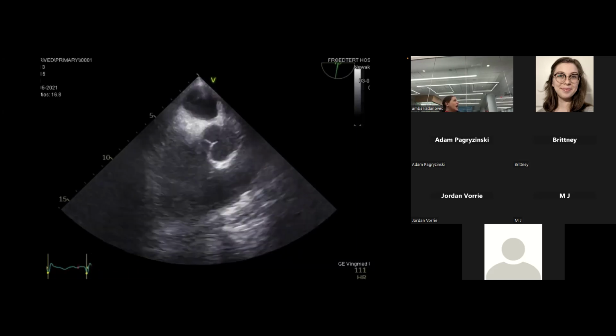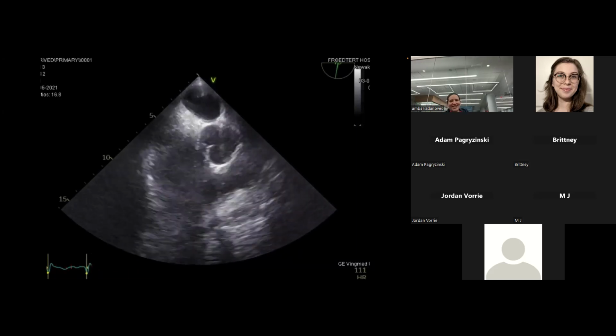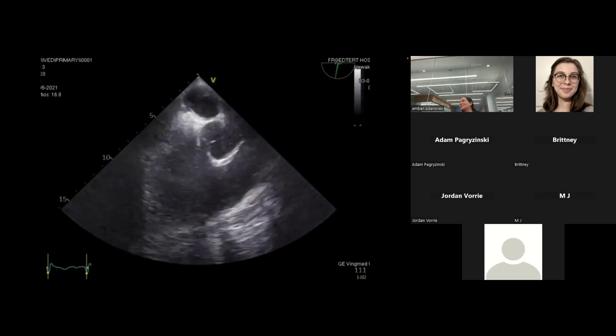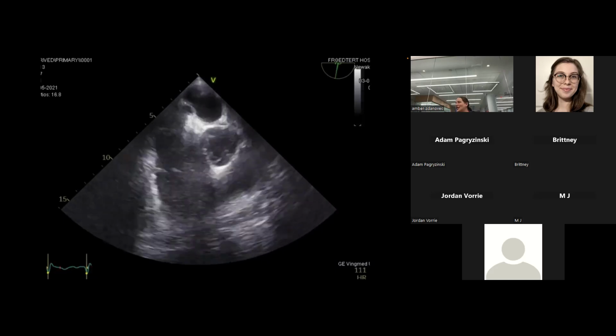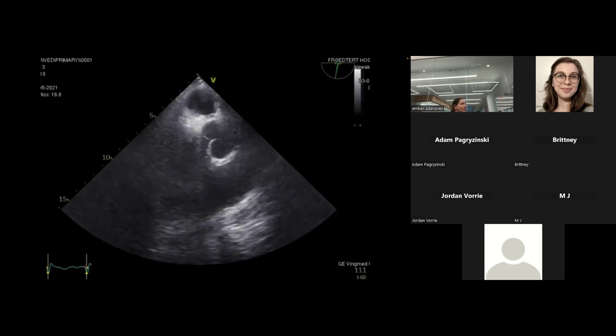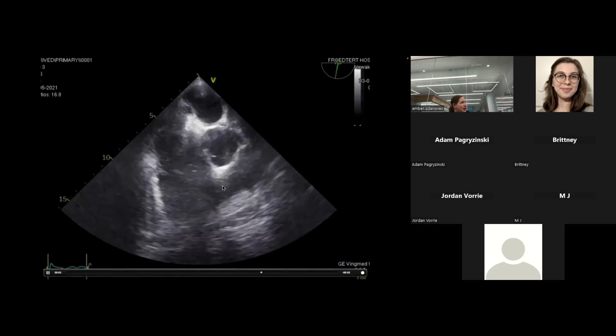Actually, this doesn't look too bad. But this was the guy. And like I said, I sometimes think this picture looks better than the 4-chamber view. So this is, again, our mid-esophageal RV inflow-outflow. And you can see the RV actually looks like it's squeezing, not so bad.